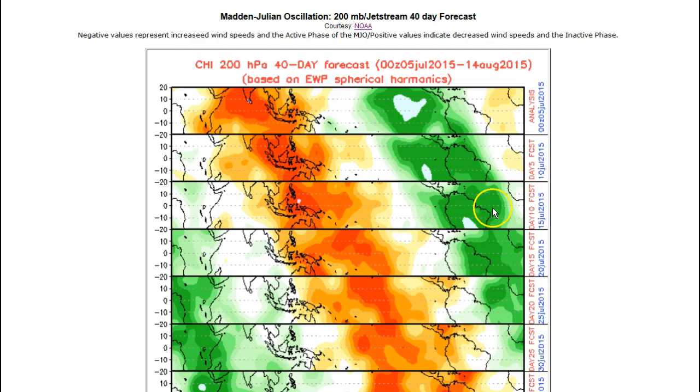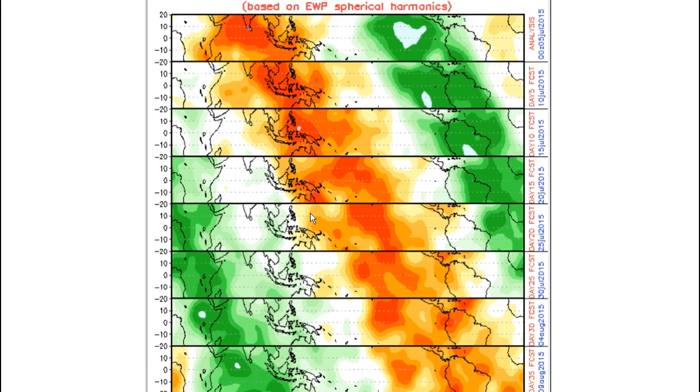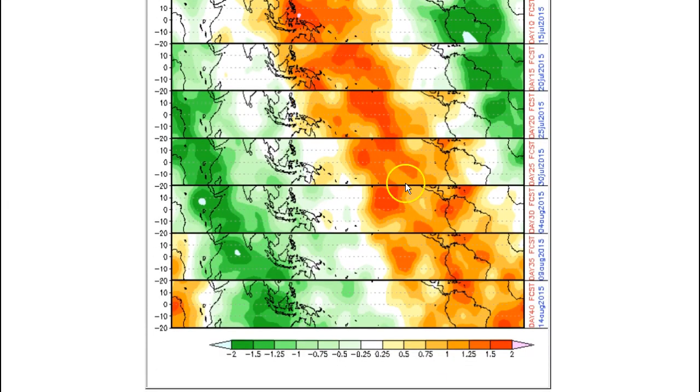And here we go with yet another model, a 40-day model. The blues, the greens here and the whites are the active phase of the MJO. This model has the active phase, or precipitation associated with the active phase, at the jet stream level, working its way out of the Pacific by the 15th of July. The inactive phase moves in, working its way across the entire Pacific through about the middle of August, and then another strong active phase develops and starts to show up in the West Pacific.